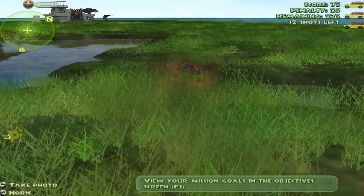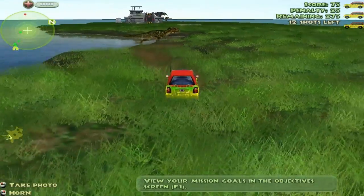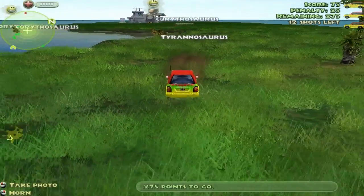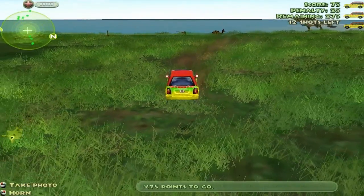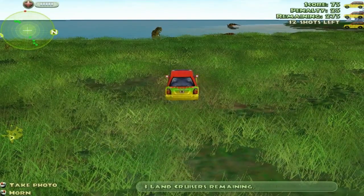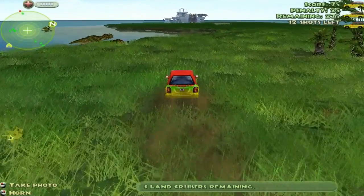See this Tyrannosaurus. Oh, stuck again. He's hungry. You can see a little meat bone over his head. He's hungry. They go into the water. And he doesn't want to go in there. They are kind of clever. Oh, he went in! He's after it!